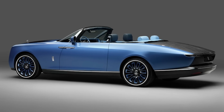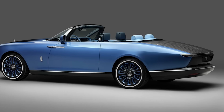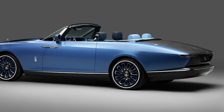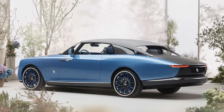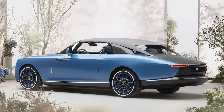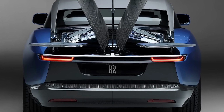If I move to the back of the car, this is where I start to have a few problems with it. As it comes to the rear, there's almost an extreme taper to the back of the car, which makes it look very pinched in the back. And the taillights are almost too slim, too small, too unremarkable perhaps, in reference to the whole size of this vehicle.